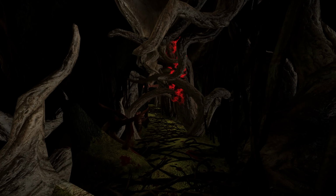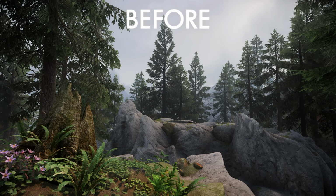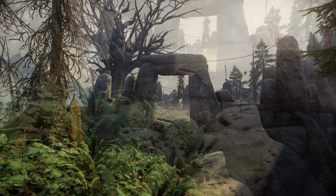This is the kind of location overall that makes exploration feel more rewarding. I mean, imagine stumbling across this location. You'll definitely want to check it out.